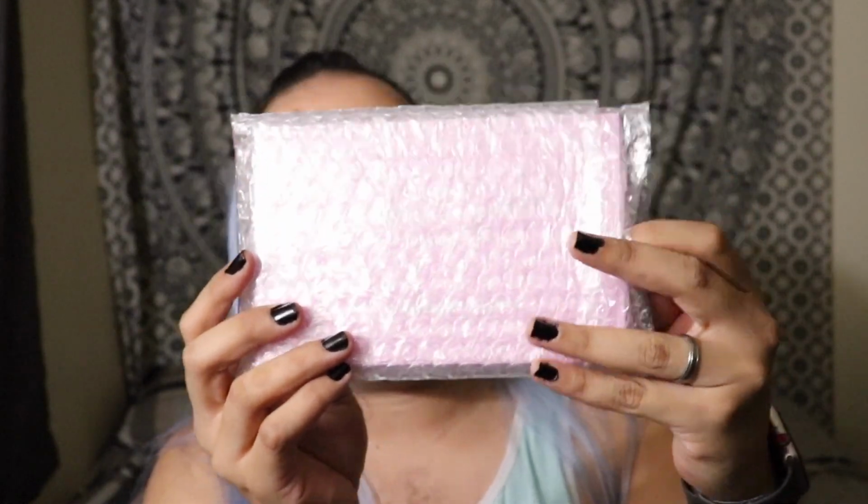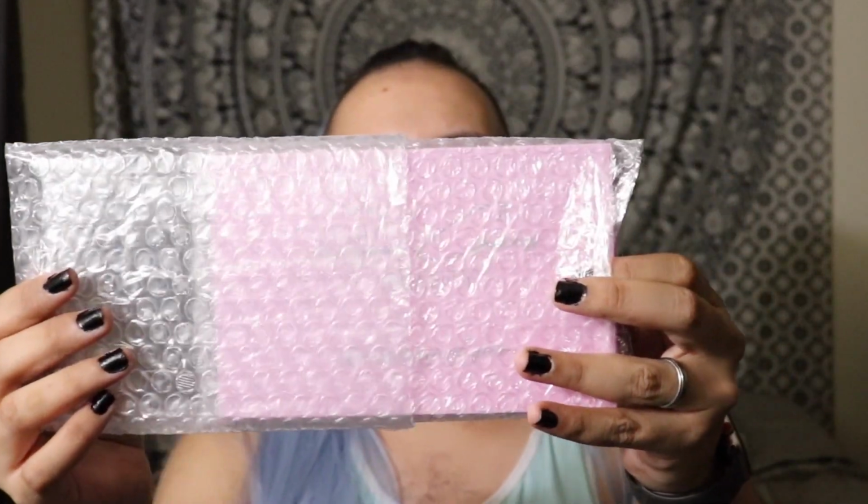The palette comes bubble wrapped. So let's check it out. Okay, double packaging of the bubble wrap. That's cute. We love protection. Oh my god! Okay, so I was wondering if the palette was animal cruelty free, and by the looks of it, it is.